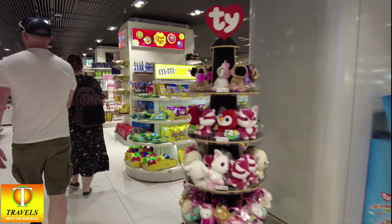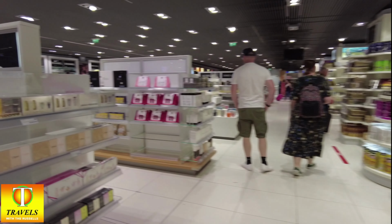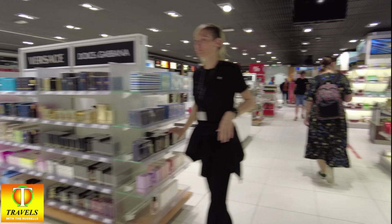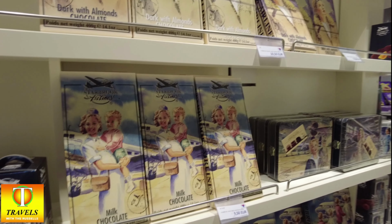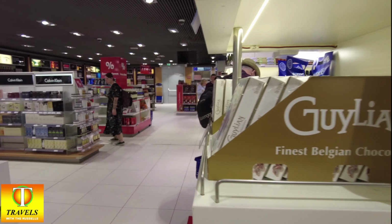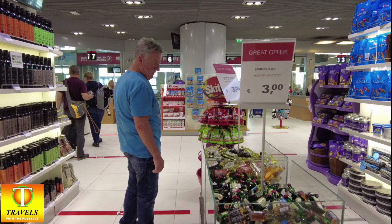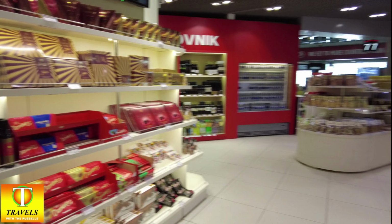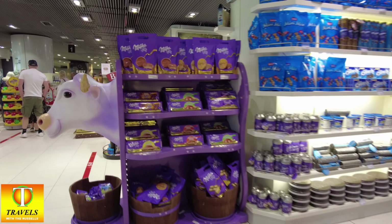Sounds a bit pricey to me. How much? M&M's 4.30. Bag of M&M's 8.50. Oh, order, order. All the usual perfume suspects. Tin of biscuits. Miniatures, €3. Large duty free area, adult.